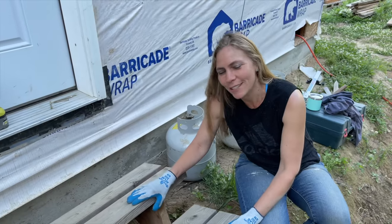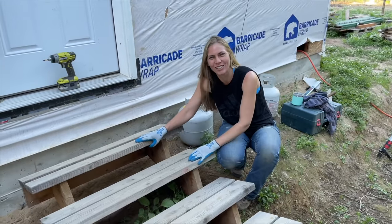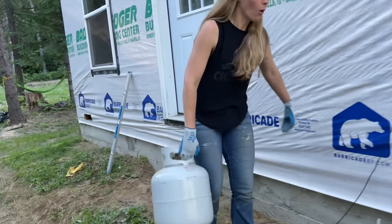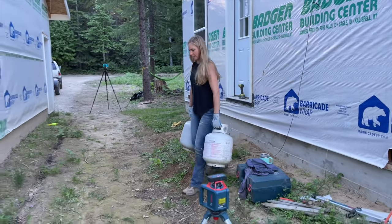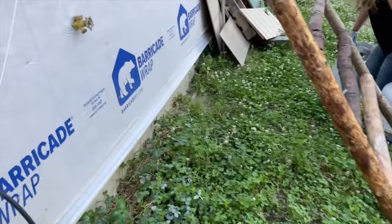They're really heavy. What do you think these cost right now, like all this material combined? These are like $200 stairs, probably. Are they both full? Wow, how'd you get so strong? We'll just put them over here.